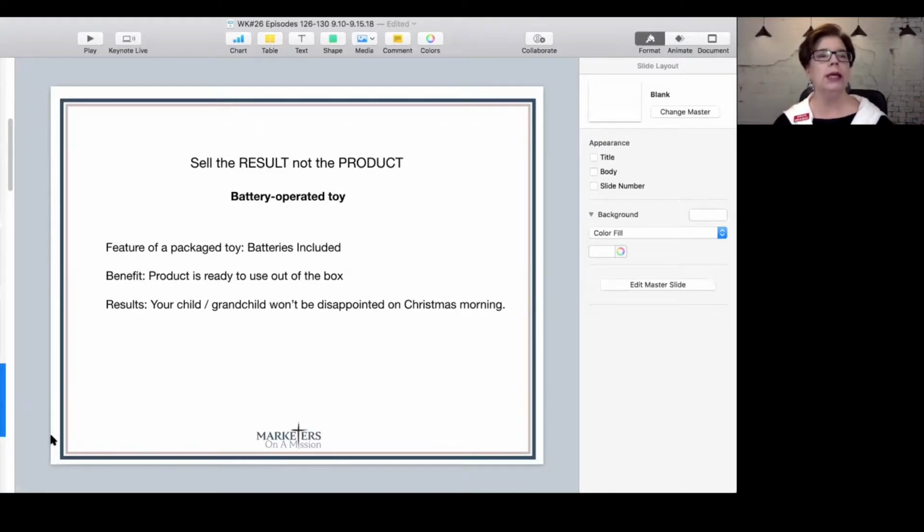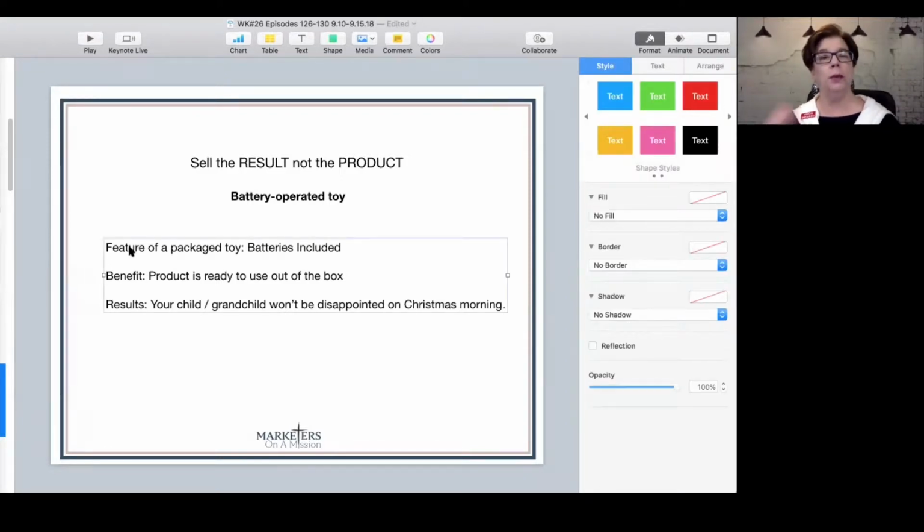And people are using this process. So the feature of a packaged toy, as an example, we've got a battery-operated toy, and it's near Christmas morning. One of the features is that batteries are included. The benefit is that the product should be ready to use outside the box, so you don't have to wait 3 days and go to the grocery store or wherever and get the battery. The result, though, is what we're selling. We're selling the result, not the product, not the book. We're selling the promised result. And in this case, that is that your child or your grandchild won't be disappointed on Christmas morning.